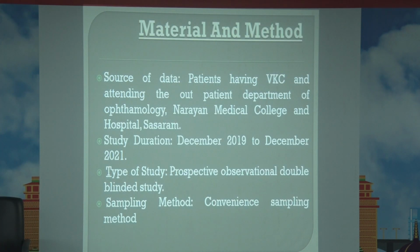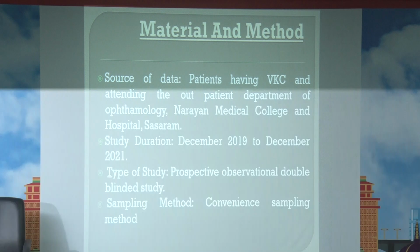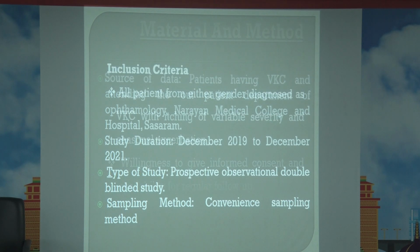Source of data is patients having VKC attending the outpatient department of ophthalmology, NMCH Sasaram. Duration of study is between December 2019 to December 2021. This is a prospective observational double-blind study. Convenience sampling method was used.